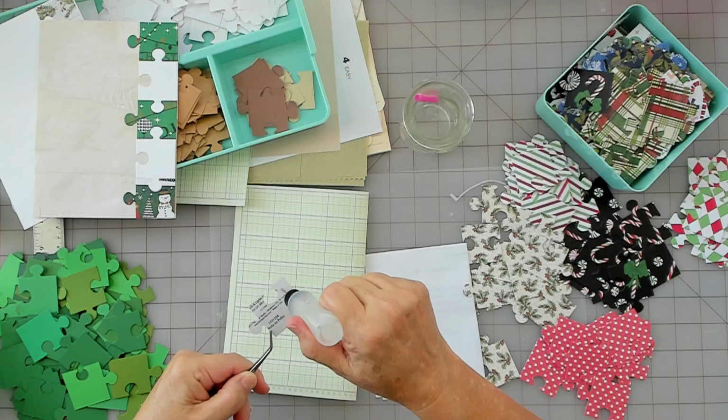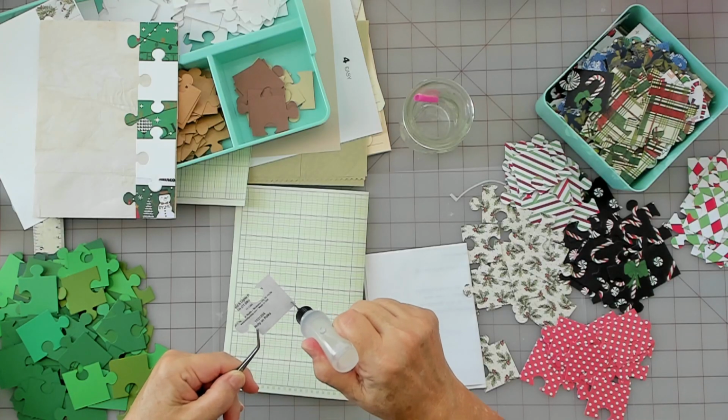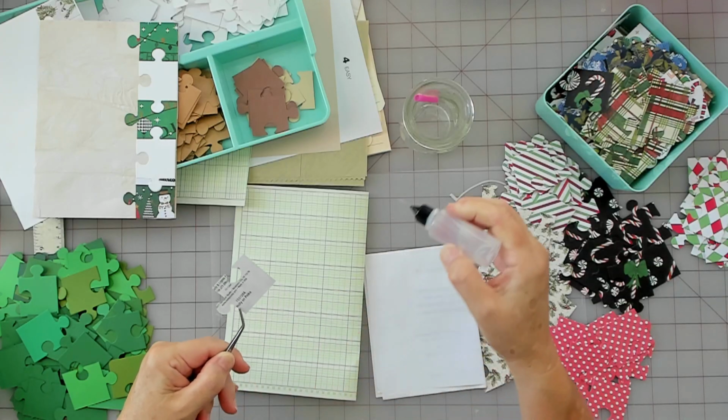Some of these papers are Paper Studio or American Crafts. I'm really going to miss Joann's for that type of thing.